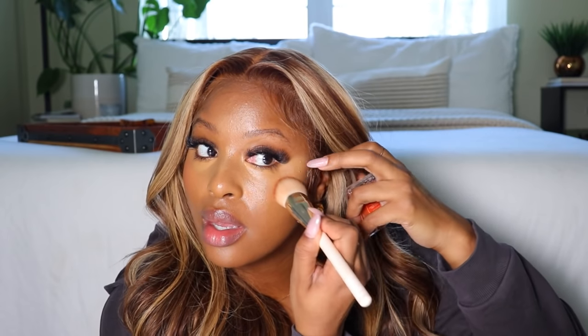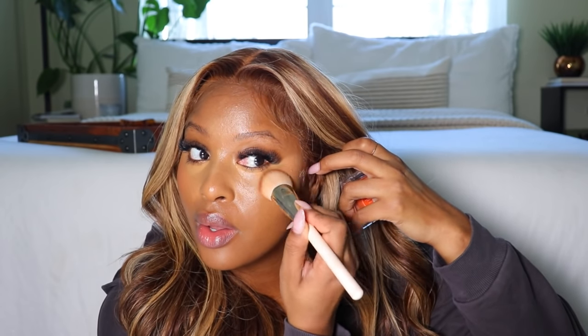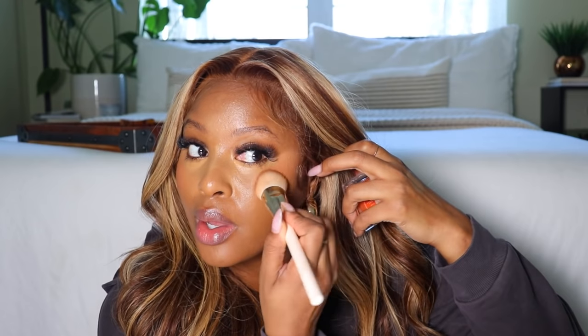I'm just gonna use this Rare Beauty, I think this is their blush brush. And I'm going to apply it here. And I love focusing my blush on the upper part of my face and just sort of blending it almost like into my concealer and my highlight.